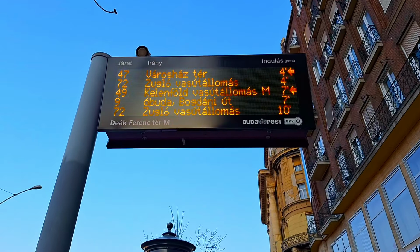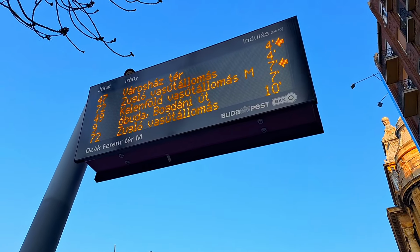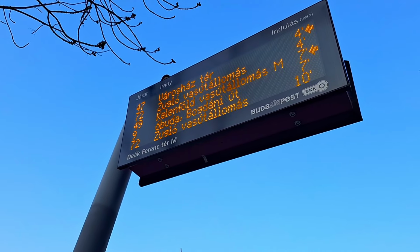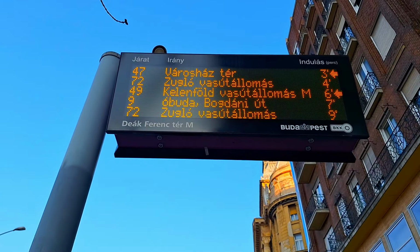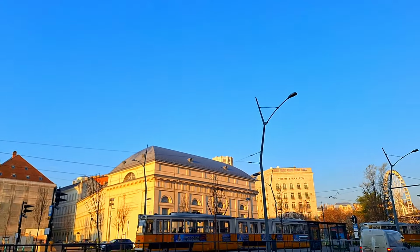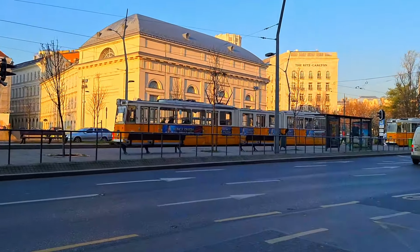These are the bus stop boards here. They're a bit different. You can see that they have a glass cover and they are in the color yellow. And over here we have a tram stop.